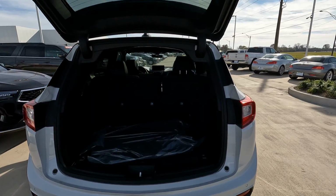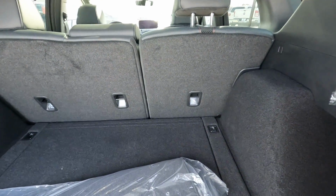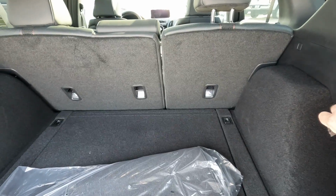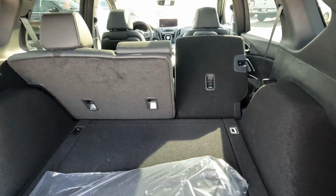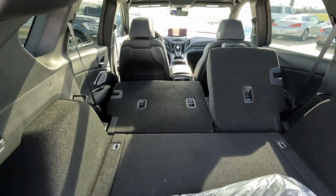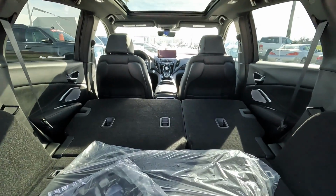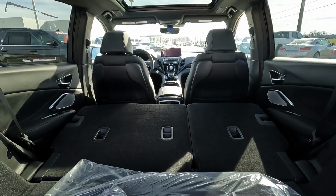29.5 to 58.9 cubic feet is what we have as far as our cargo capacity goes. And if you want to maximize that, and see if I can get that seat to go up, there we go. And unfortunately, that seat is too far back in the front. There we go, at least one isn't. And there we go. Now we have everything maximized where you can see all of the cargo capacity that's available.